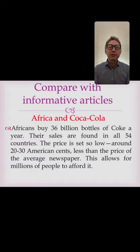54 countries. Fact. The price is set low, around 20 to 30 cents, fact, less than the cost of an average newspaper, fact. This allows millions of people to afford it. This is an informative introduction on how big or popular Coke is in Africa. There's no main point. There's nothing there that's suggesting, they're not trying to prove anything. So do you see the difference between informative, where you're just reading, you can relax a bit and just soak up the information?